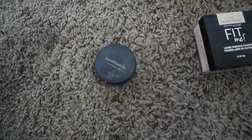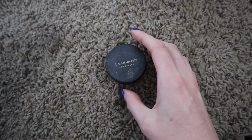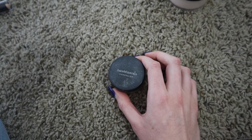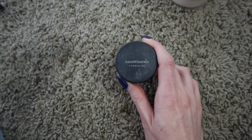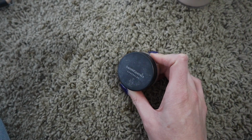This is the BareMinerals powder concealer in the shade Bisque, and this is just a holy grail product for me. If you watched, a long time ago, my acne coverage tutorial, I rave about this. If you ever need to cover a zit, I would say put a cream or stick concealer on it and then this powder concealer. And that's the way to go. So I always have this in my collection for when I need to cover something serious up.